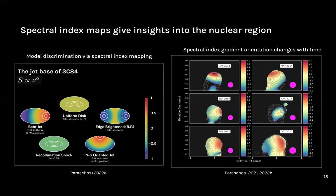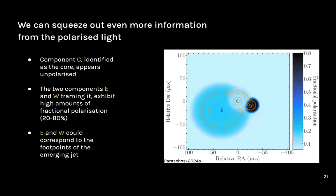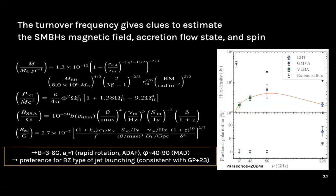Because you have several frequencies with GMVA, were you able to do also some rotation measure study? Yes, I didn't include it here, but basically the results that I was talking about, in this formula, you need the rotation measure. So we use that to calculate all these parameters that I listed. And do you have also information about the sign of the rotation measure, giving you insight on the direction of the two filaments in the base of the jets?